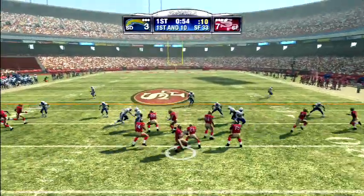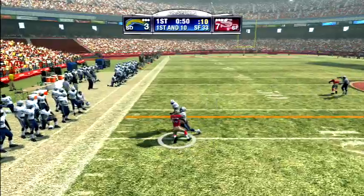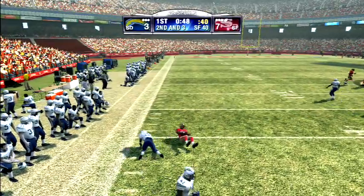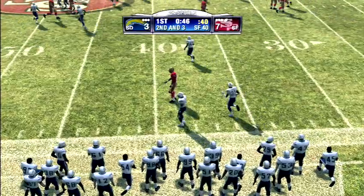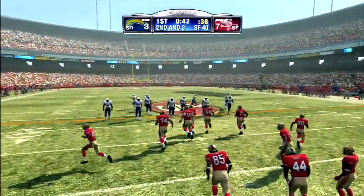He drops back to pass. Gets the pass out. Makes the reception. And they get him at the 40. 7 yards there. That'll make it second down.